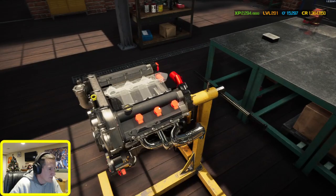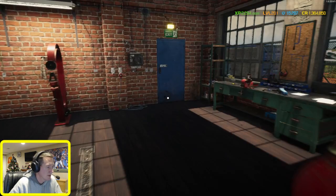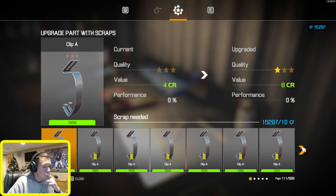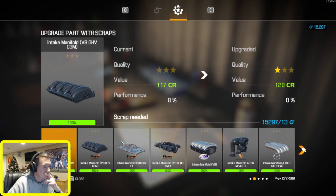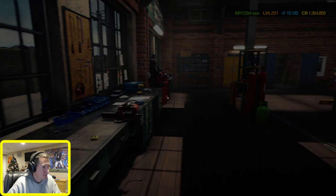All right, let's go 3-star the right intake. What's the name of the intake again? Intake manifold B, V6, VQ37, EHR. That's the correct intake manifold this time. Let's throw that one on.